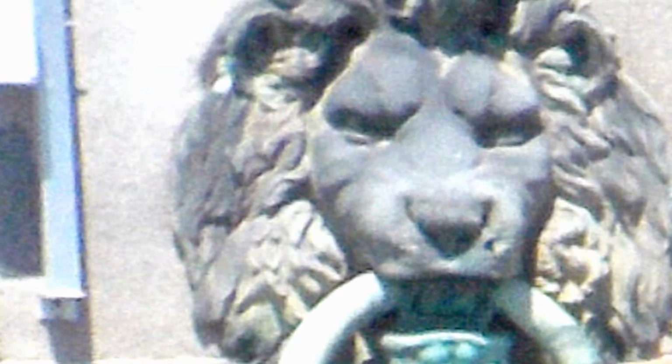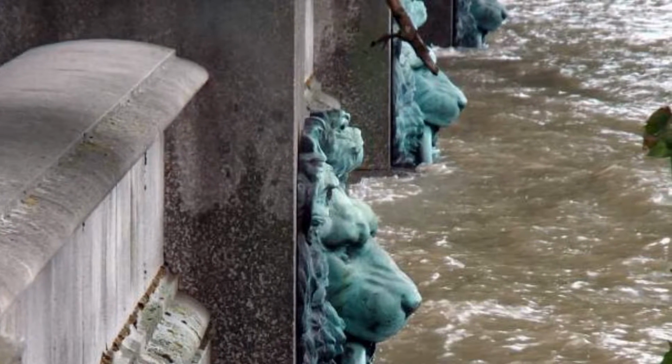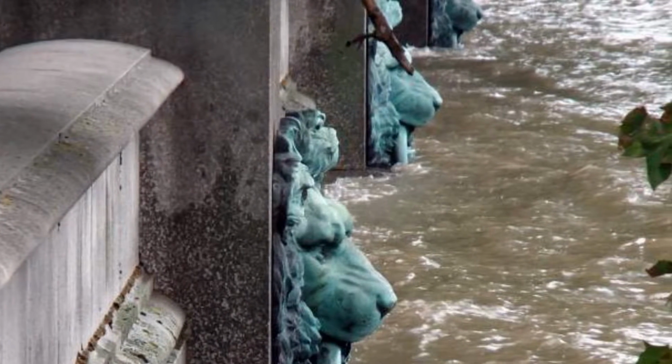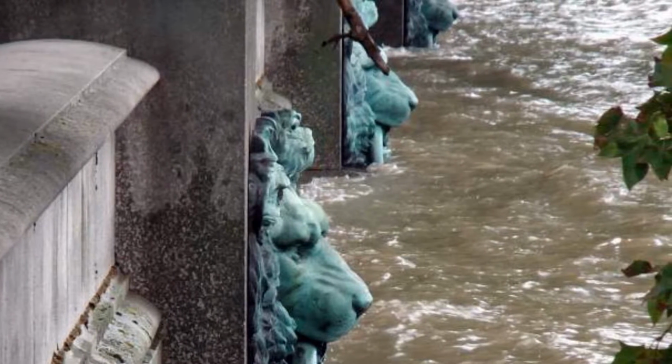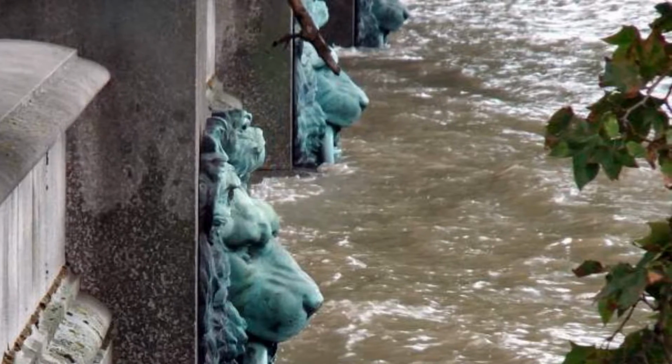It is said that if the lions drink water from the Thames, London will flood. A rhyme helps to remember how to keep watch on the lions. When the lions drink, London will sink. When it's up to their manes, we'll go down the drains.